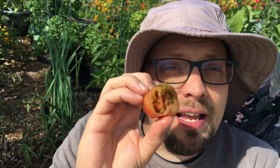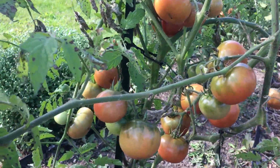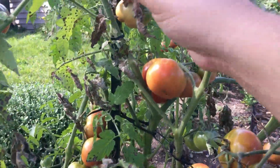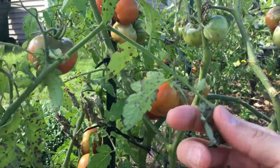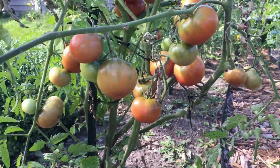Yeah, so we will be saving seeds from these for sure, because if they volunteered and they are massive producers this year, I think next year is going to be even better. Well, take a look at the underside of this plant just as an example. You can see there are tomatoes everywhere, and really it looks like they're just now starting to die back. So, healthy, great decision to have these late season tomatoes planted in here.